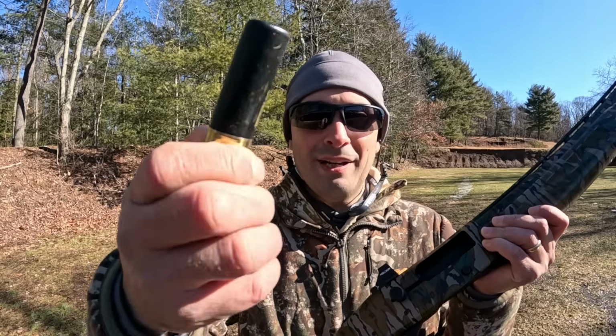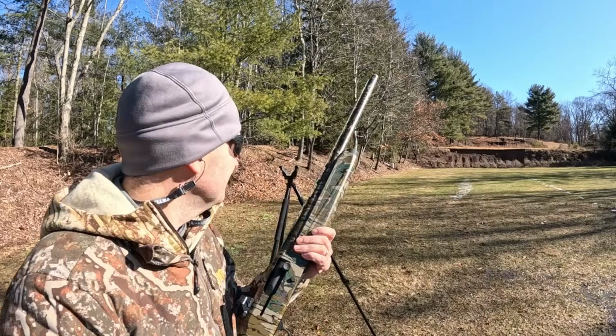And I have made it down to the range. It is a cold, wet, sloppy day with some wind and a ton of sunshine. But this time of year, we will take what we can get. We're set up at 50 yards. We've got the Mossberg loaded up here with the Long Beard XR choke tube. And we've got our Long Beard XR number 6 lead load. We're gonna take our first shot.